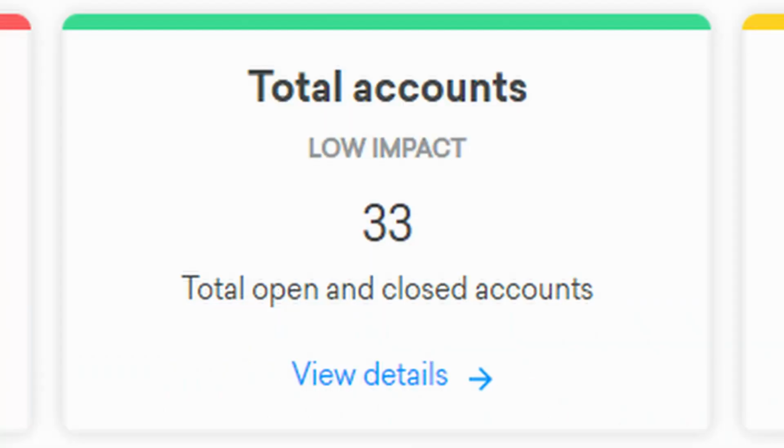Next, you have total accounts. I know this is a place where I'm in the green. When it comes to total accounts, I have a ton of accounts, and it's not just credit cards. It's also loans, student loans, anything that involves you borrowing money.